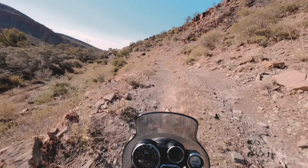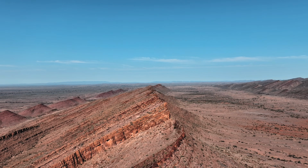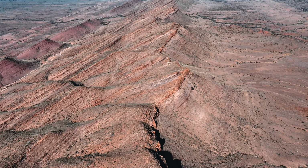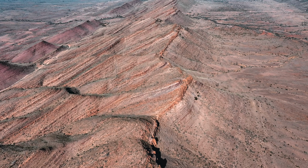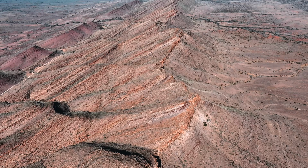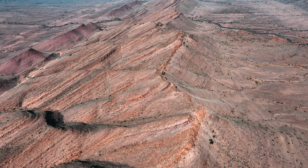I was at the furthest point of the Skytrek trail, where you cut through two of these amazing mountain ridges. You can see each different layer of the earth over time. It's amazing to me how the earth moves and tilts like this over millions of years.